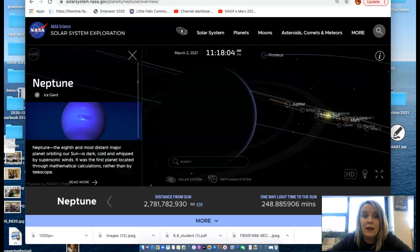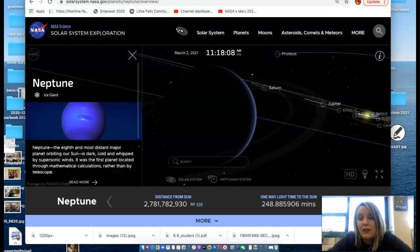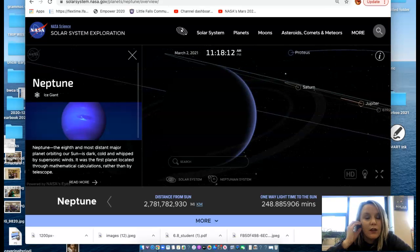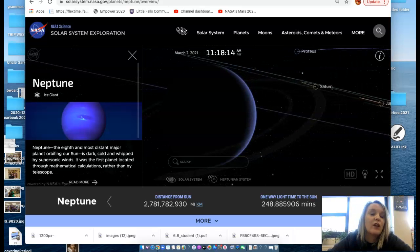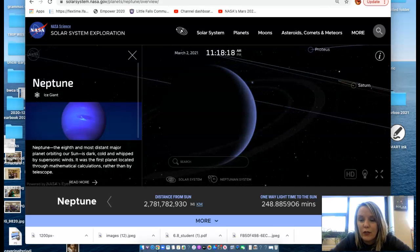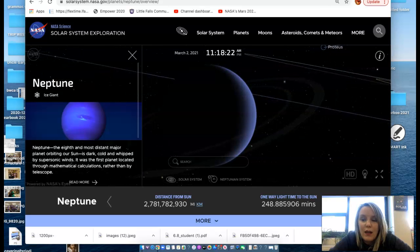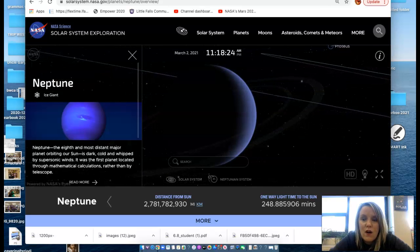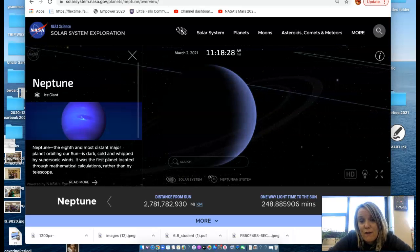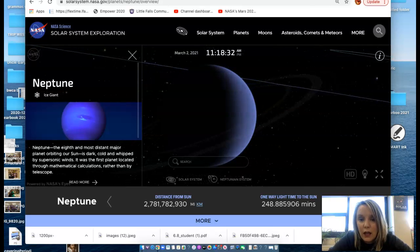It being the furthest away from the sun is also the coldest planet. It is also the windiest planet. The winds at the cloud tops of the atmosphere of Neptune rip around at like 1,200 miles an hour. Very, very, very fast. Because it is so far away, we can't actually go visit it. It's a gas giant also, and so we can't land on it anyways.